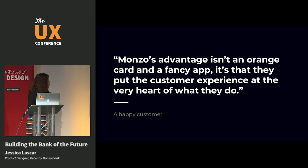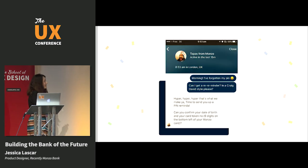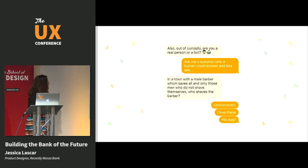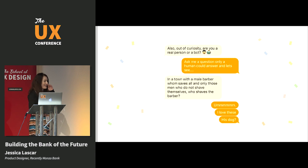A lot of people just started to contact Monzo even when they don't have a problem, just because the service was so friendly. We had people just asking for a reminder in a Craig David style, saying the customer support is amazing at Monzo, like it's the best ever. Or even trying to understand if customer service is a bot or not, and asking for some riddles to solve. So very funny stories.